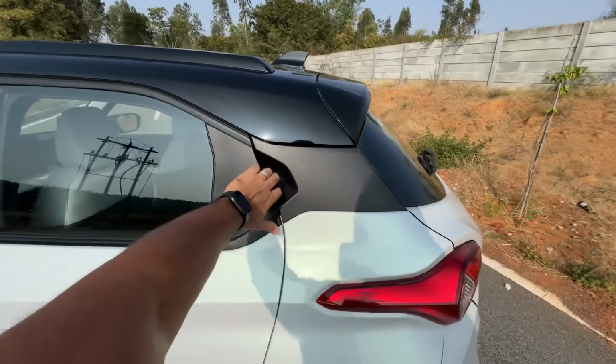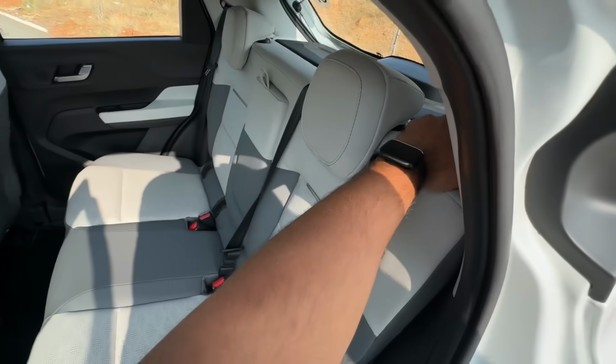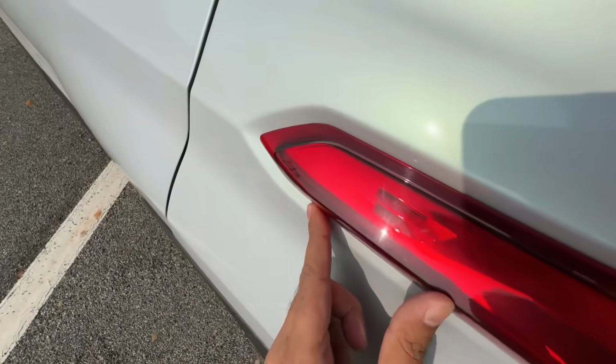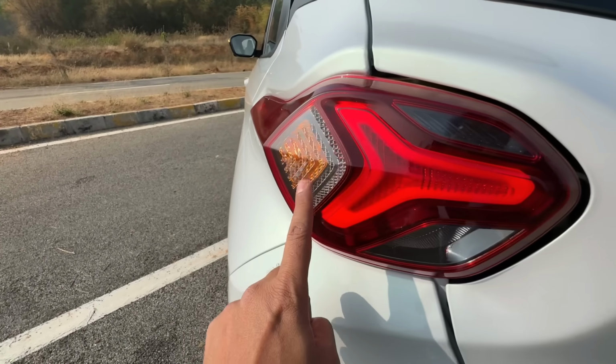Actually, let's open it again. These are the roof rails. There's the shark fin antenna, and I can put the seat down. It's not 60/40. It is a one-piece recline right here. It says Tata on the inside, and the lights are not full LEDs because this is halogen.